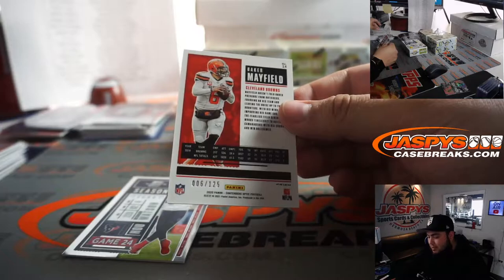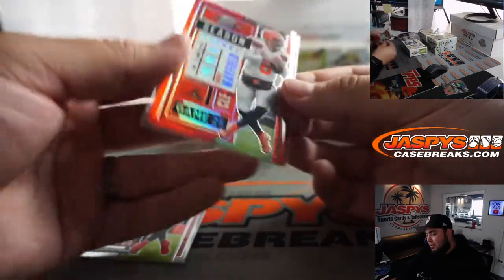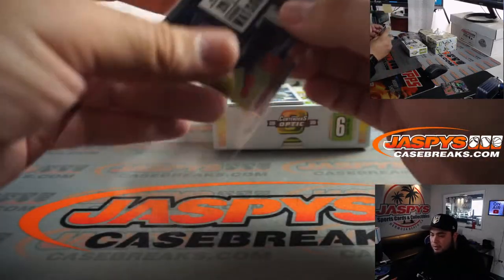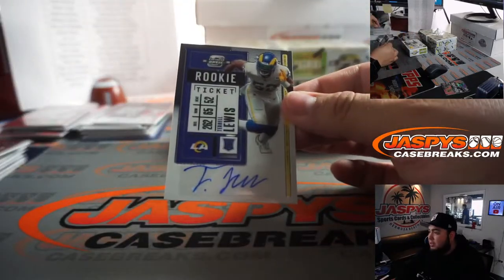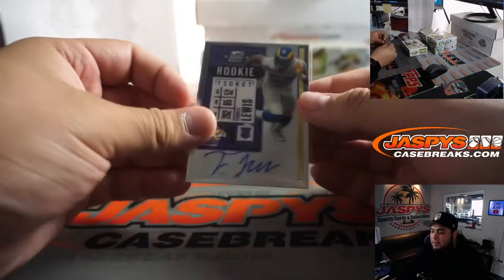We have a rookie ticket, Baker Mayfield. Six. Look at that. Jersey number 6 out of 125. Very nice. It's a little eBay 101. Terrell Lewis for the Rams. Going to Steve.